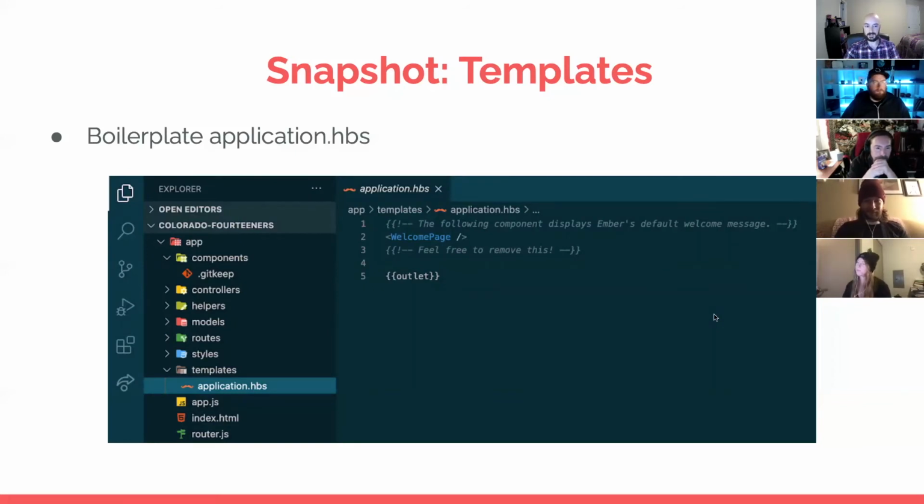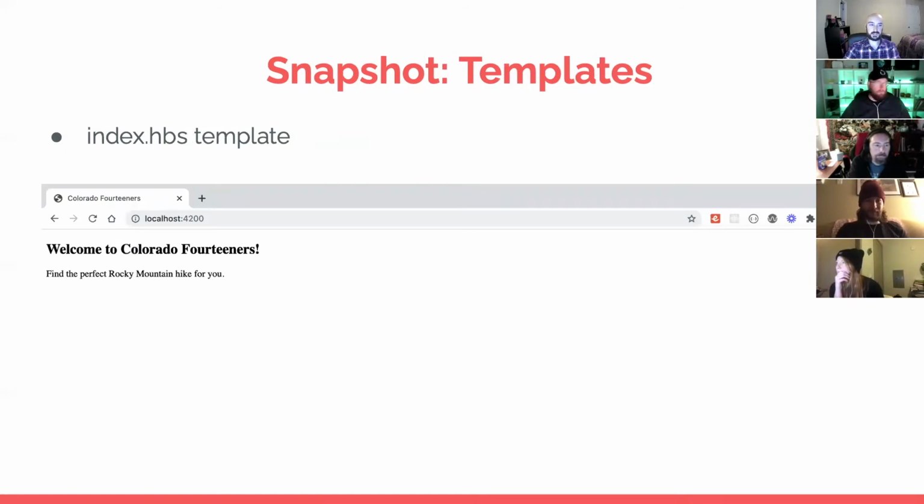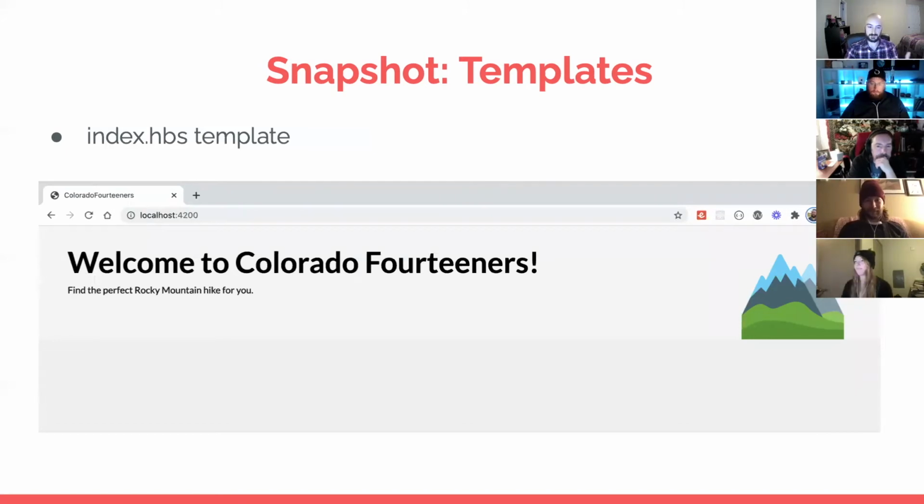And tonight what we're going to do is delete this Handlebars file, this application.hbs. We will resurrect it later on, but right now we're going to get rid of it and replace it with an index.hbs. Right here, I've written up a couple divs. We've got a class of jumbo, a class of right-mountain, and then we've got an H2 and a paragraph. We're going to save that. It automatically refreshes, and we've got this beautiful index.hbs. To preserve all of your sanity and mine as well, I did go ahead and take the liberty of applying some CSS. So we're going to look at something like this throughout the evening, which would be a little bit easier on the eyes.